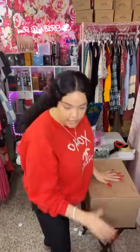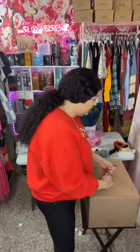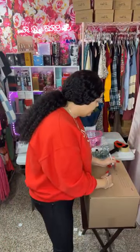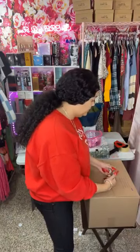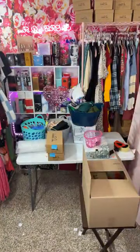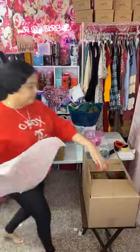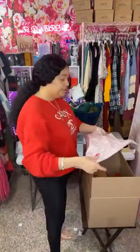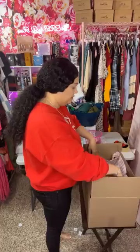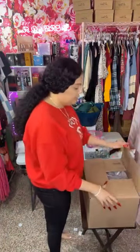Okay, let me put on here Miss Tanya. And I need to add her shorts. But this one's done. So I'm going to put some tissue paper in here so it's already in here. And I'll put her little foo-foo paper at the end when I find the shorts in the inventory. But this one's done.